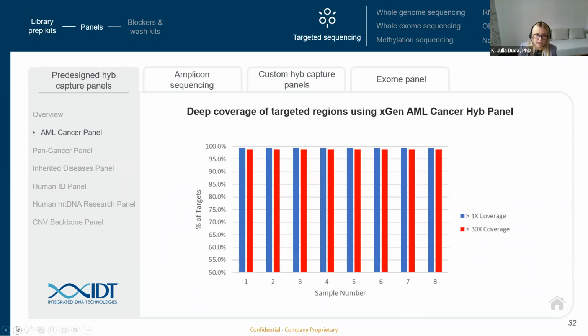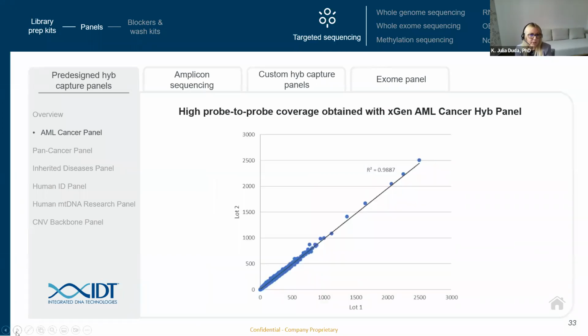We can also achieve deep coverage of targeted regions with the AML panel. Here in all samples, more than 30x coverage was achieved for more than 98% of the targets, and this was only a slightly lower percentage compared to more than 1x coverage. And lastly, we obtain consistent results with various lots of the xGen AML cancer panel.